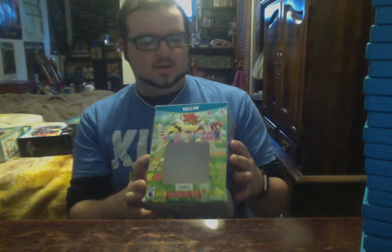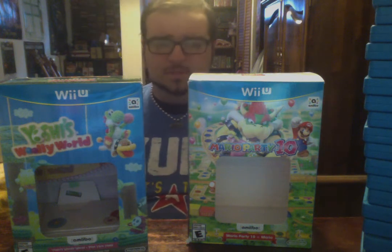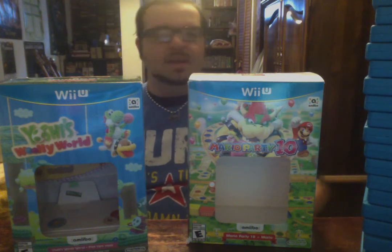And then I've got 3 more boxes in here where the games are outside. 2 of these came with amiibos. That would be Yoshi's Woolly World, which has, of course, been ported to the 3DS. I haven't played that yet, but I really wanted the Woolly World that came with amiibo because the yarn amiibos are fantastic. And there's Mario Party 10, which, if I remember correctly, launched for $50 standalone and $60 with the amiibo, which was a really cool deal. And I like Mario Party 10.